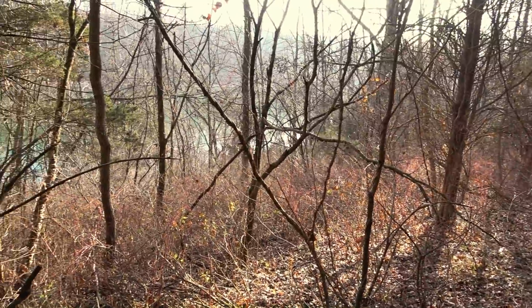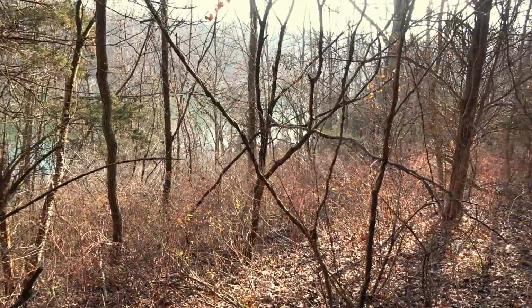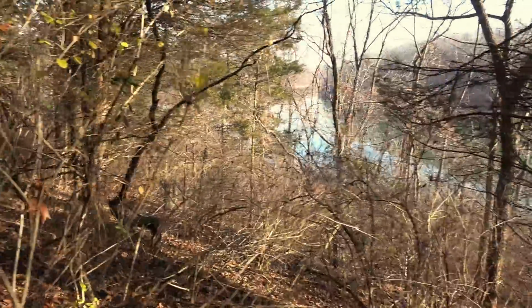So I've come off trail a little bit just to assess the situation. Man, look at just overgrown. This is not the place I need to be yet, but hopefully the whole area isn't like this. All right, let's head back to the main trail.